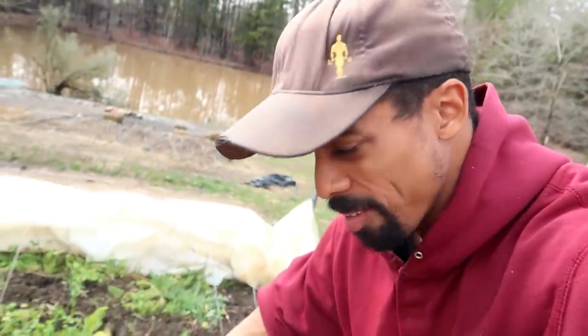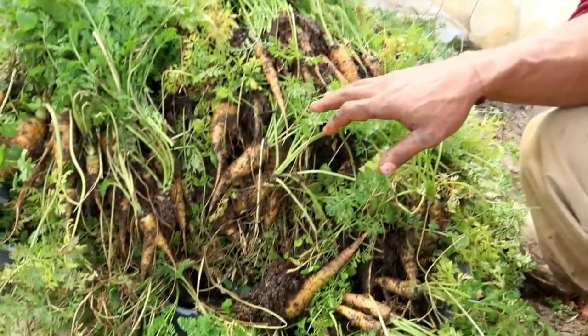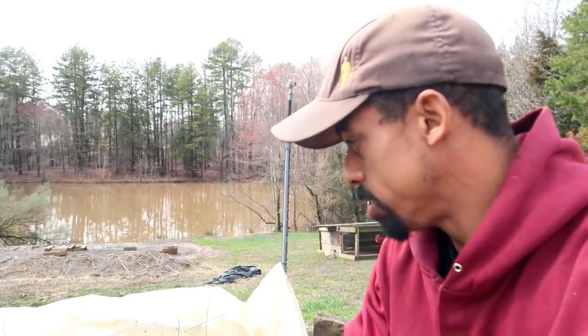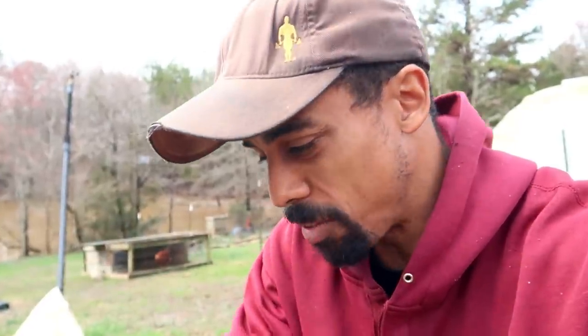So look at what we have here. Look at these carrots. We got all of this just from this 25-foot bed. So it's not ideal. It's not my favorite thing to do is harvest carrots when the ground is wet, because the dirt and mud just likes to stick to it. Makes it a little bit harder to clean and get them out of there. But when it's dry, the soil comes off of the carrots a little bit easier. It just kind of crumbles and falls off of there. But we got it done.